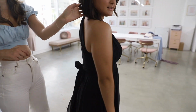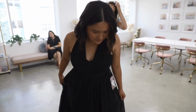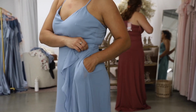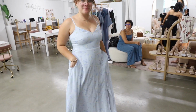So if you want to look at the back, you can see the open crossback dress. Yeah. So this is our Grace convertible. This dress I really like. My favorite part is that it has pockets. The best. Cute. Show us, where's the pockets? Great for chapstick.